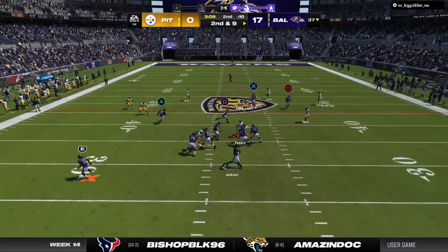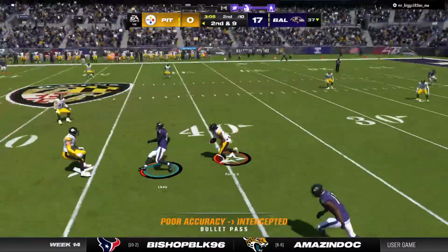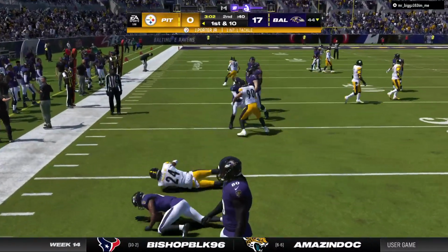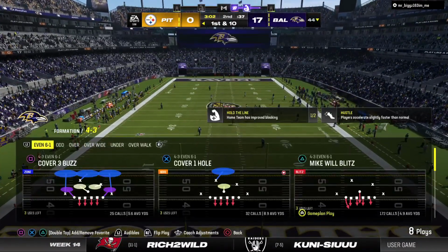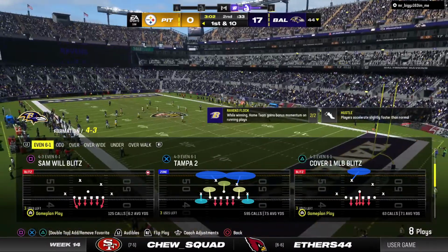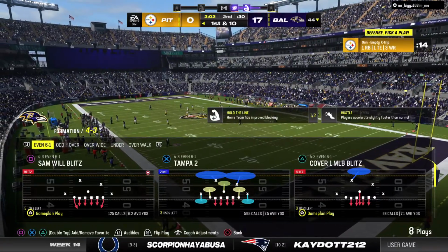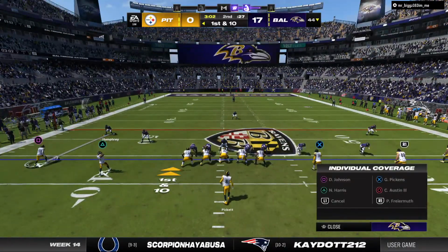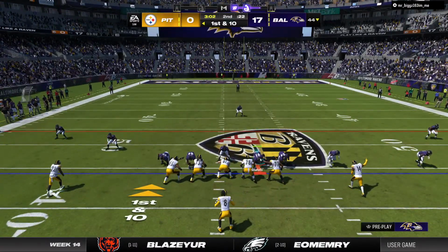On 2nd down, here's Jackson. All right, rifles one, and that's going to be intercepted. Picked off by Joey Porter Jr. And the Steelers will take over possession here up at the 44. 1st and 10 at their own 44-yard line. The Pittsburgh offense at the line to start their next drive. They'll start in excellent field position following the INT.